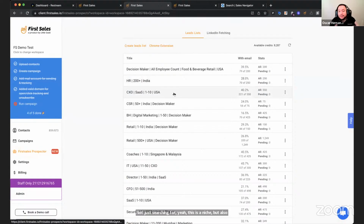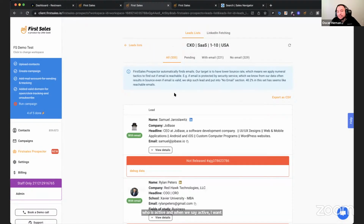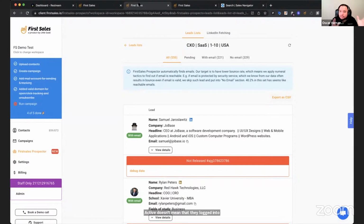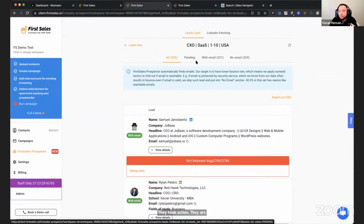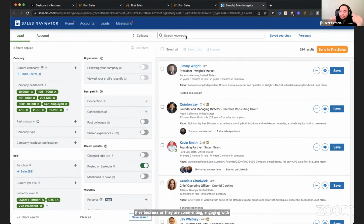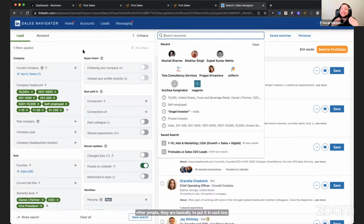And when we say active, I want to reiterate this. Active doesn't mean that they logged into LinkedIn, right? Active means they actually posted something on LinkedIn. They took action. They are actively trying to promote their business, or they are commenting, engaging with other people. They are basically, to put it in such simple words, doing business on LinkedIn.